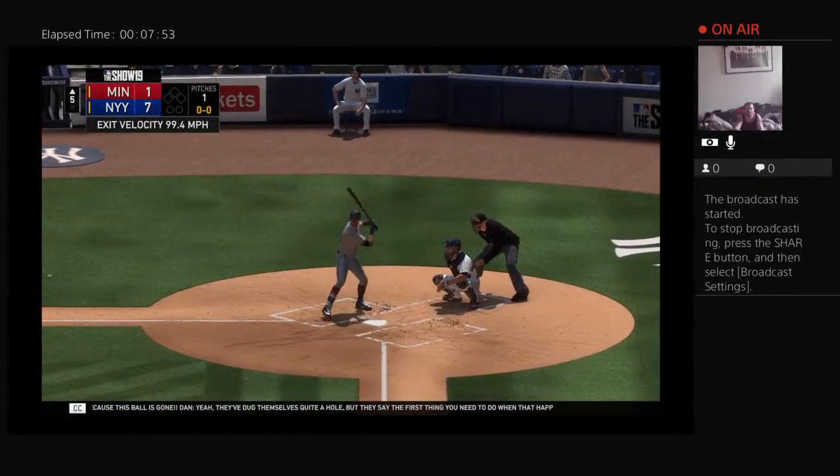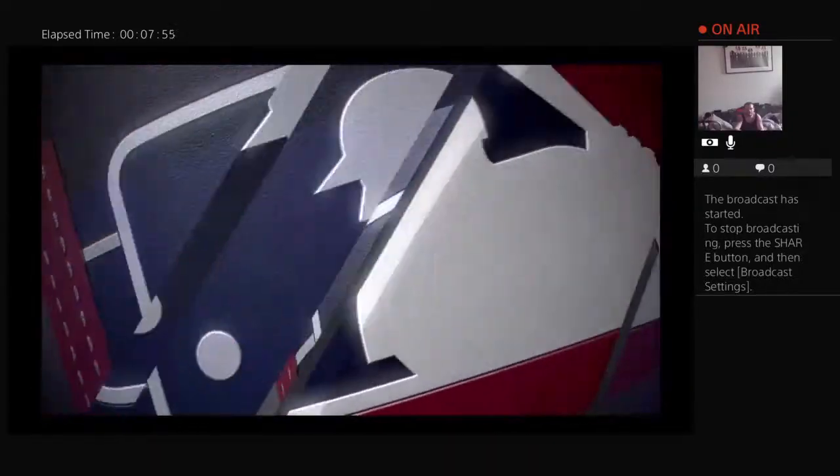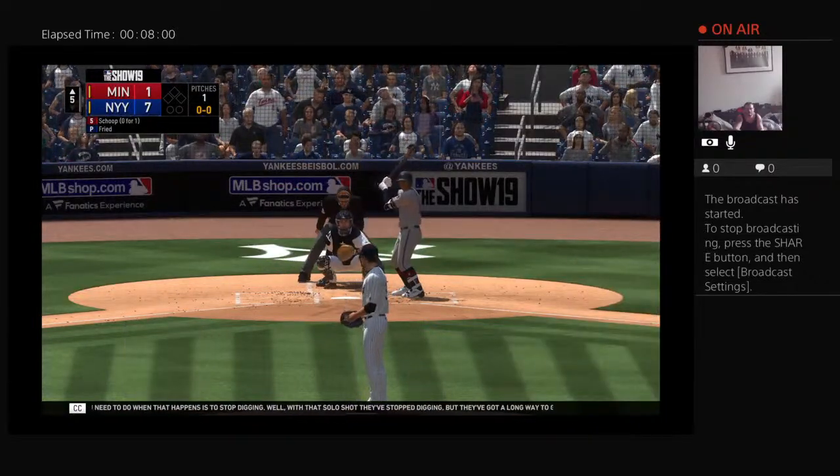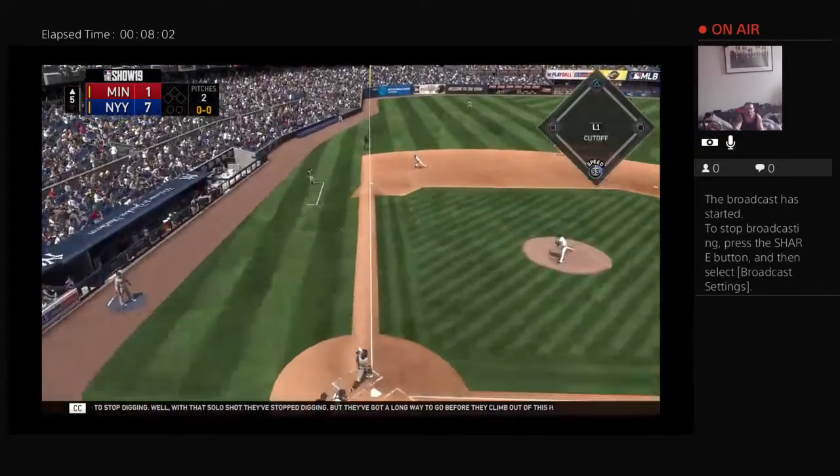Yeah, they dug themselves quite a hole, but they say the first thing you need to do when that happens is to stop digging. Well, with that solo shot, they've stopped digging. Now they've got a long way to go before they climb out of this hole completely.